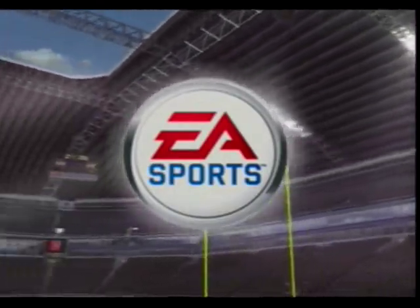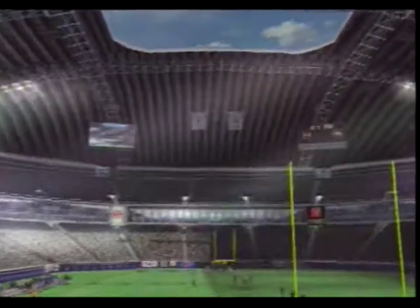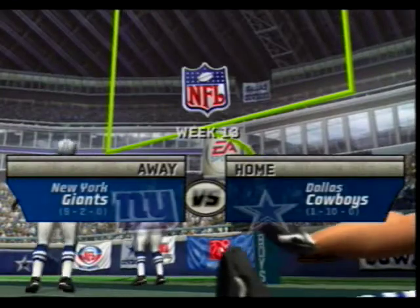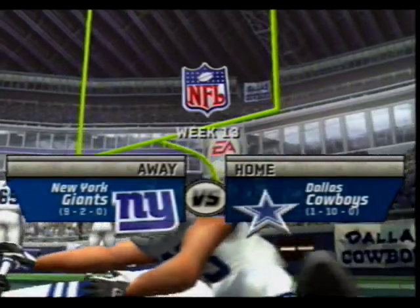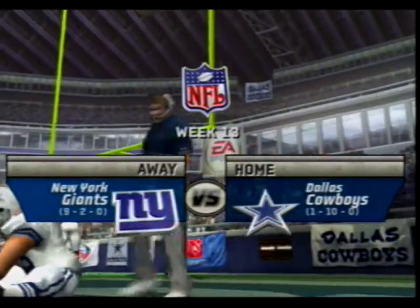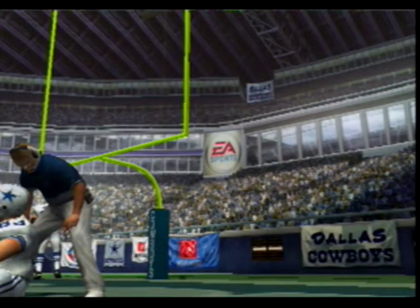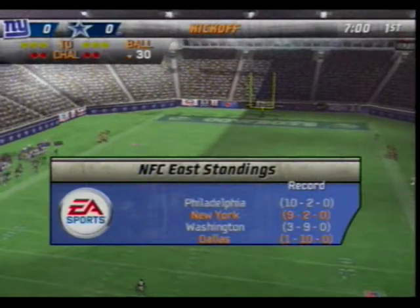With the hole in the roof and all, we come to you from Texas Stadium, where the fans are eagerly anticipating today's game. Good to have you with us for this battle of NFC East rivals as the Giants get set to take on the Cowboys. Let's see how it plays out today as we get set for the kickoff.